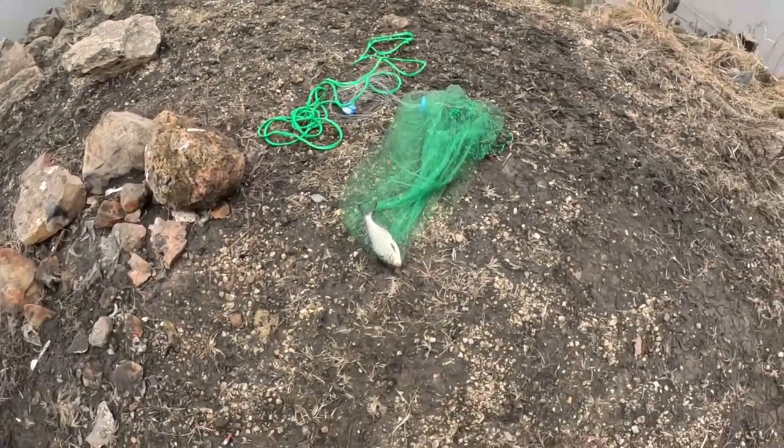All right, y'all, we're doing some catfishing today. We're at Cedar River in Iowa. Never actually fished this part in the river, and I haven't fished this river like almost ever. And got a shad in the net, so we got some nice fresh bait. Only took about 3 casts.